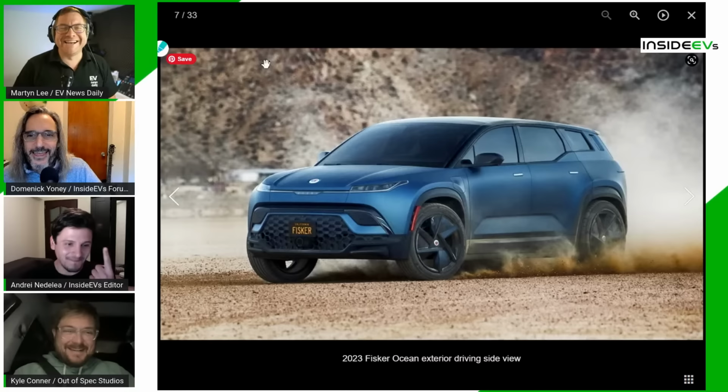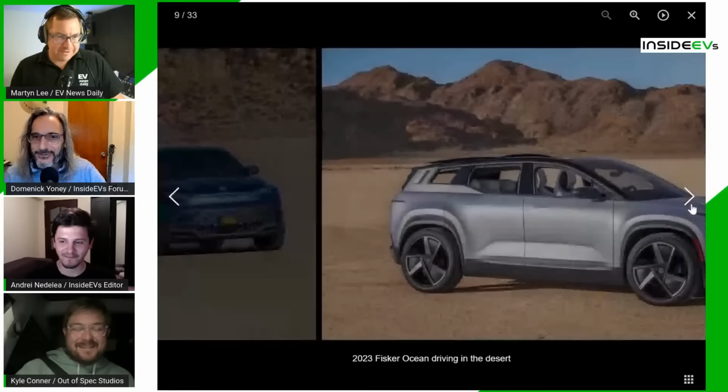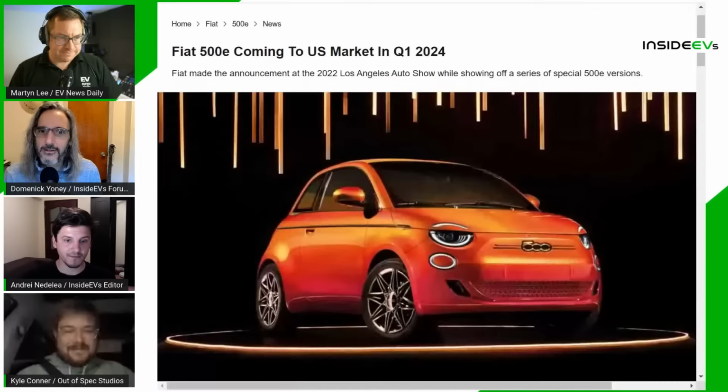I don't know. Yeah, I mean, you're right. We're low on time. I was about to launch myself onto this Fisker Karma rant, but I'll hold that in because we have other good news that I really need to talk about briefly: the Fiat 500e is coming to the U.S. market. Yes, we get another affordable one, and that's a two-door too, right?